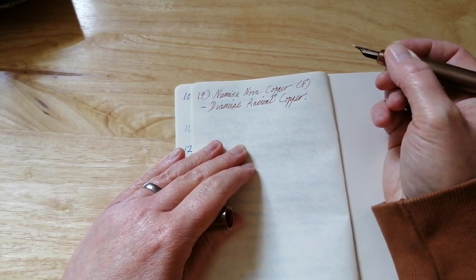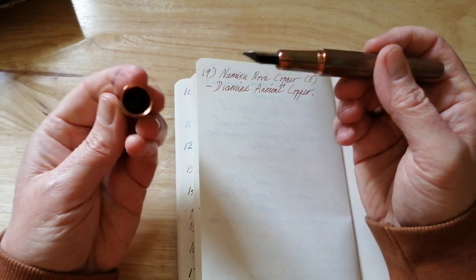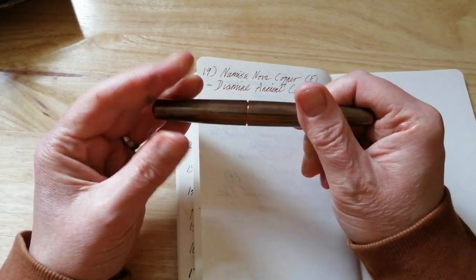Which pretty much had to go with this pen. And in my review you'll get the full details about this pen, so stay tuned for that one.